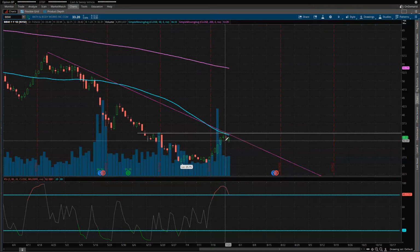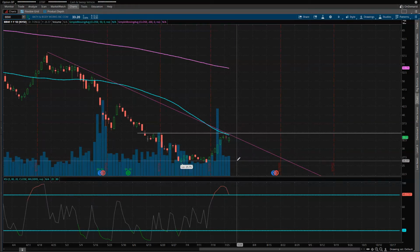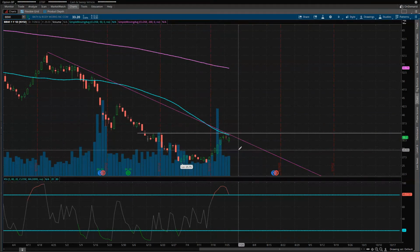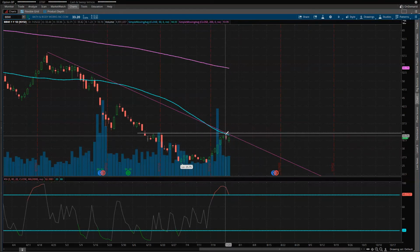Even right now, I'm not in this trade because I don't really swing trade, but I feel like price is going to drop. And I could be wrong. This thing could shoot to the moon from here. Who knows? But I feel like with this setup and everything, price is going to drop, because we've got those 3.